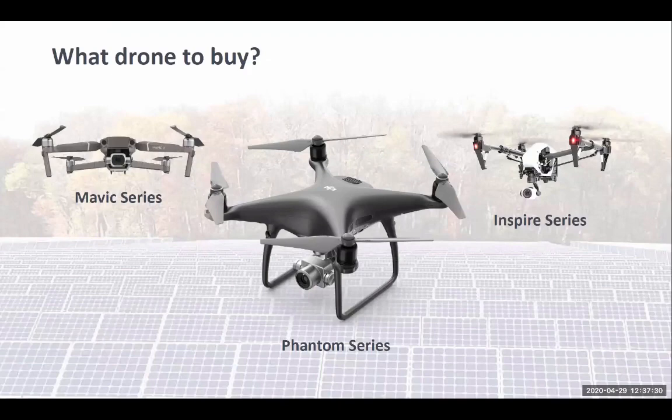So if you're looking for ultra portability, fast setup and fast breakdown, the Mavic series and the Phantom are the way to go. The Mavic series just kind of folds in on itself and fits in a little pouch and goes in your backpack. The Phantom series, you just have to kind of secure the camera and the gimbal with a little plastic piece there, and the propellers just detach, and it goes right in its case. So those are super easy to set up and break down. It takes less than a minute to set up and break down, I'd say, and they're really great for high volume surveys.